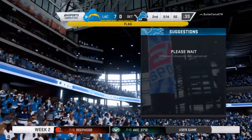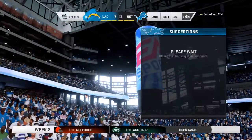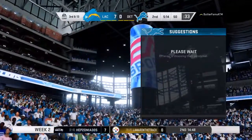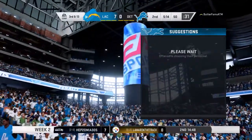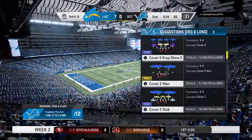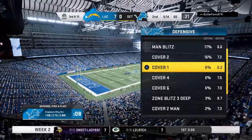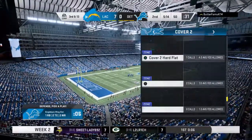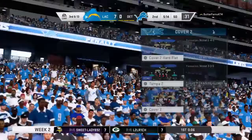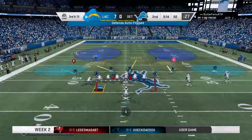And that'll set them back 5. After the delay, they're backed up even further for third and long.